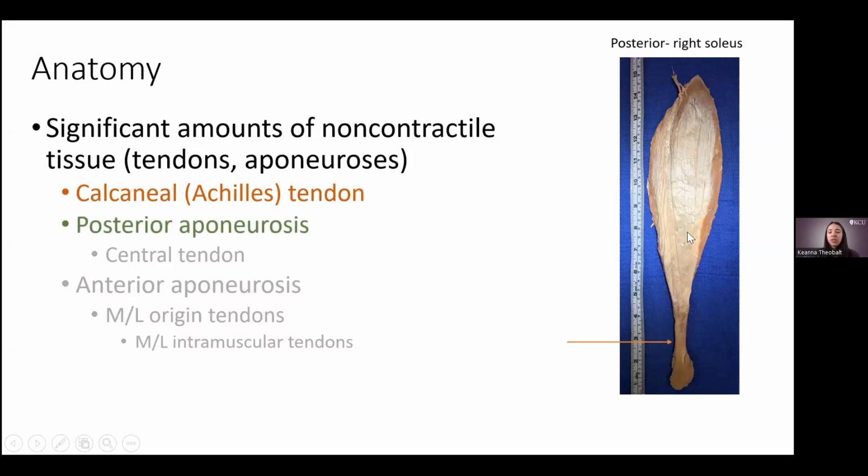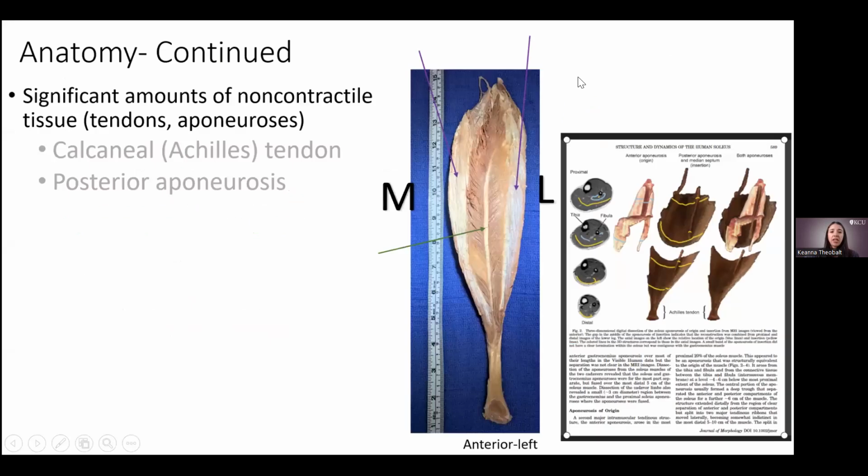And then we have the posterior aponeurosis, which is shown in this green bracket, and that's going to cover most of the posterior surface. Remember that posterior aponeurosis, because it's going to actually create an invagination. You can kind of see that here. It looks like a little bend, like it had been folded in half. Well, that's actually penetrating to the anterior surface right here, giving off this central tendon. And that's going to be our green arrow here.